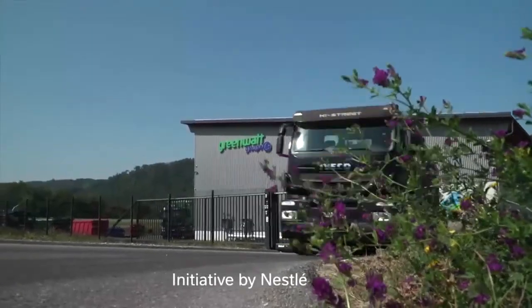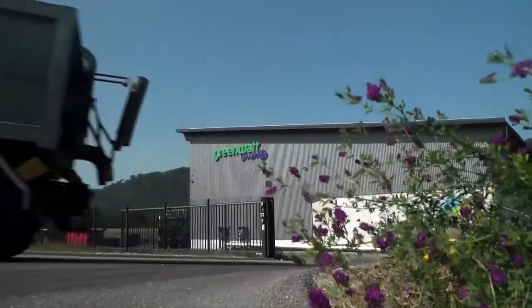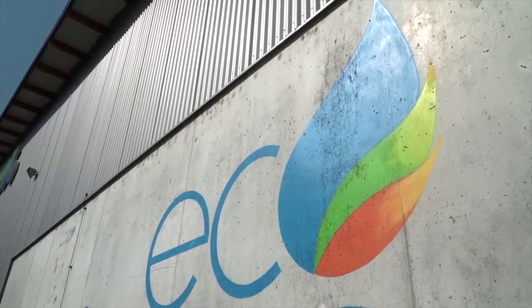And to be honest, the idea came from Nestlé here in Henniez. So the idea was to have better control of what is put on the ground with so many farmers in the region. So we had the idea to build a biogas plant like this one. And with a biogas plant, it's easier to control what is put on the ground, and therefore to have better protection of the underground water quality.